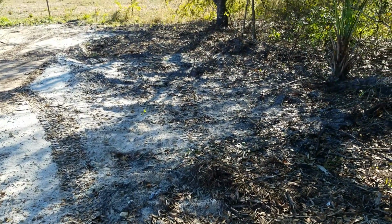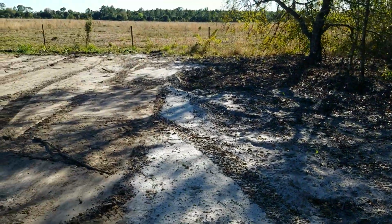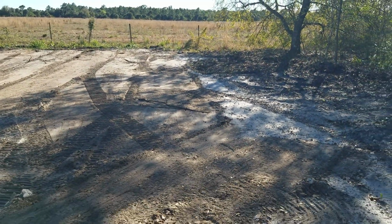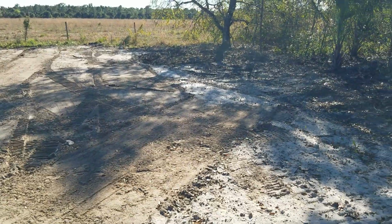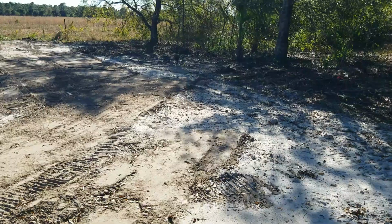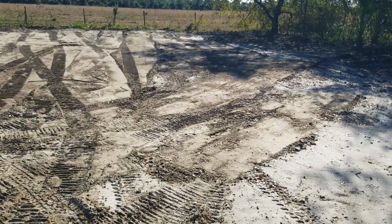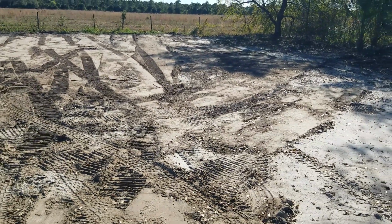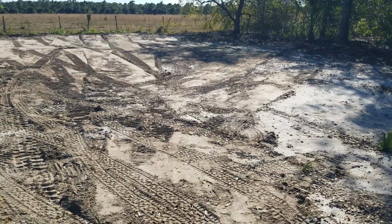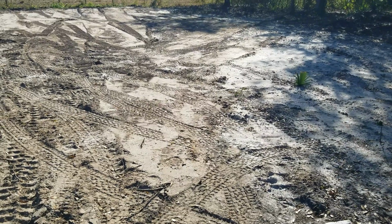So that was done last week, and that'll be the previous video. And like I said, then we had the 82 loads of dirt come in, and then they dumped it all, and it's all nice and level. So what we'll do next is we'll start raising this up, getting up to where the foundation needs to be, and then we'll do the footers and the slab work.